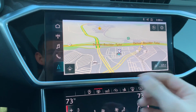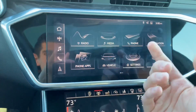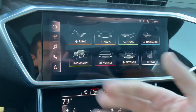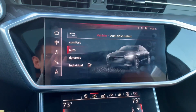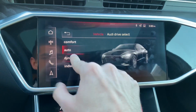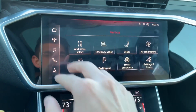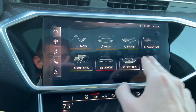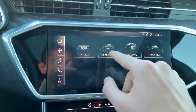You can also do a satellite mode. It's easier to input destinations too. So that's pretty nice. Phone apps, that'll be your CarPlay, vehicle, drive select, little A7 will show up. You can do dynamic, auto, change your different modes, which is easy. Settings, which are very, very easy to access now. More in-depth settings there, help if you have questions, your user profiles.